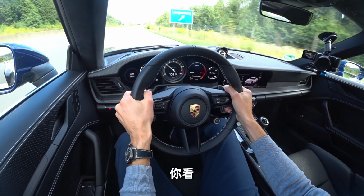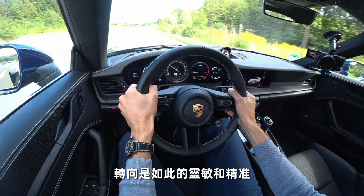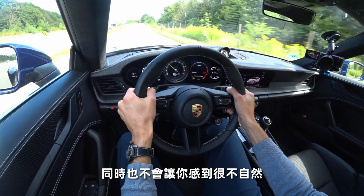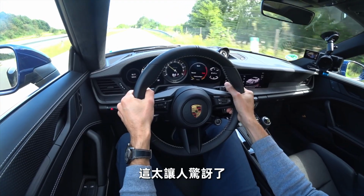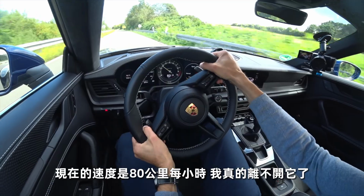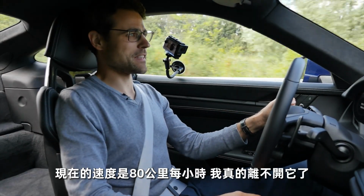And look at that. The steering is so agile and precise. At the same time, it doesn't feel too unnatural, and that is so astonishing. I mean, once again, here's slalom. That's 80 kilometers an hour, and I can't get over it.